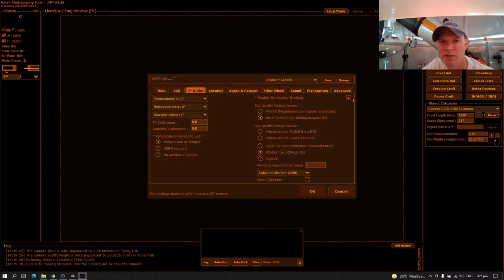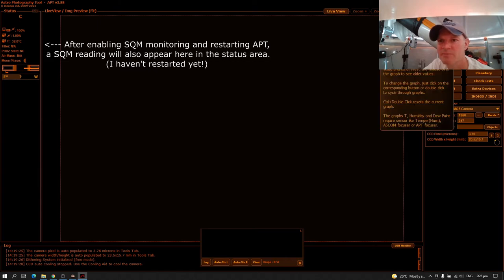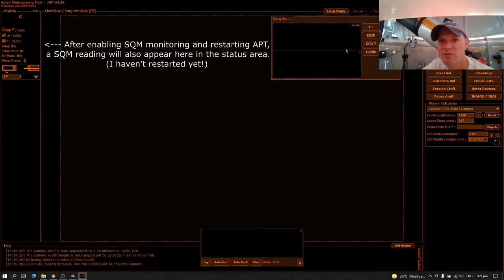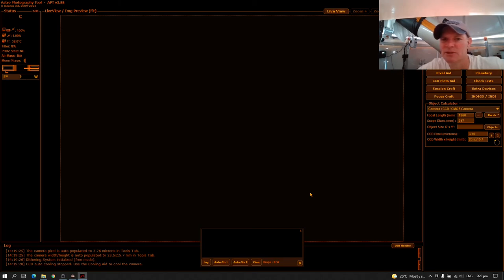Okay, if we enable the sky quality tracking, obviously we've already selected the port and the frequency, how often it's going to do it. But if you then go across to the graphs tab, graphs button, you can select sky quality meter, and we should see the sky quality as it starts to get dark tonight. So I'll report back in a future imaging session on how that looks. And we'll see what happens tonight once the sky comes down.